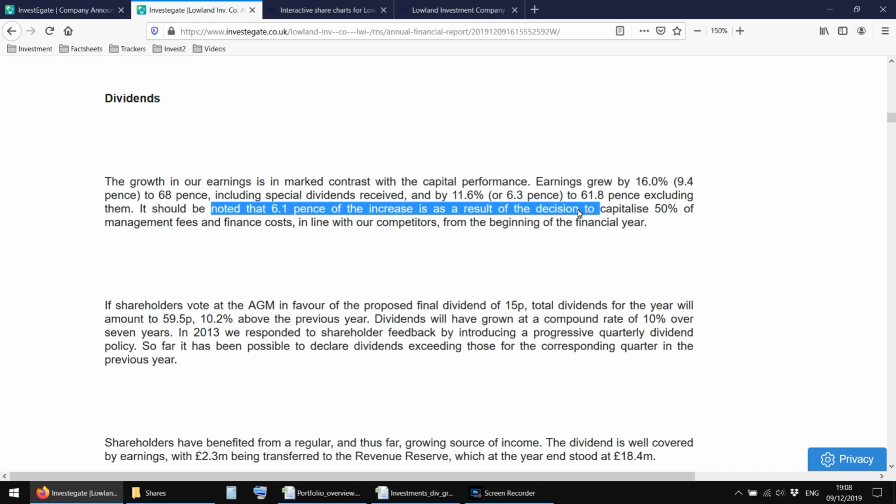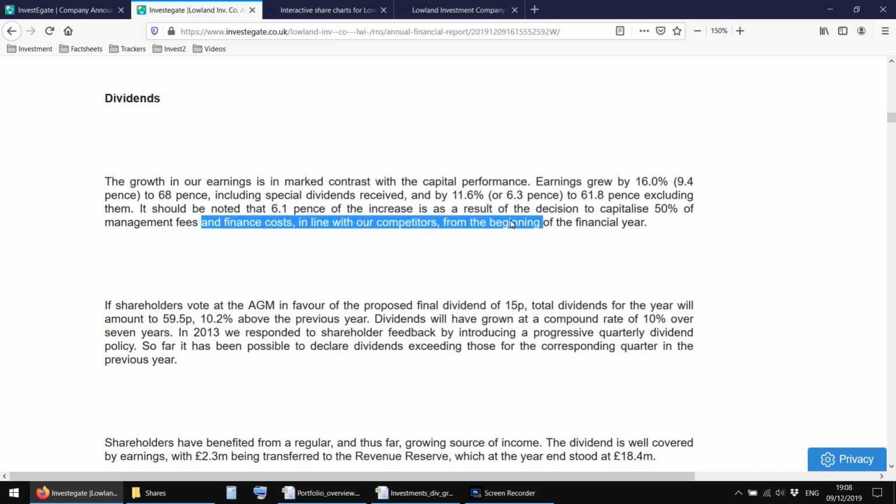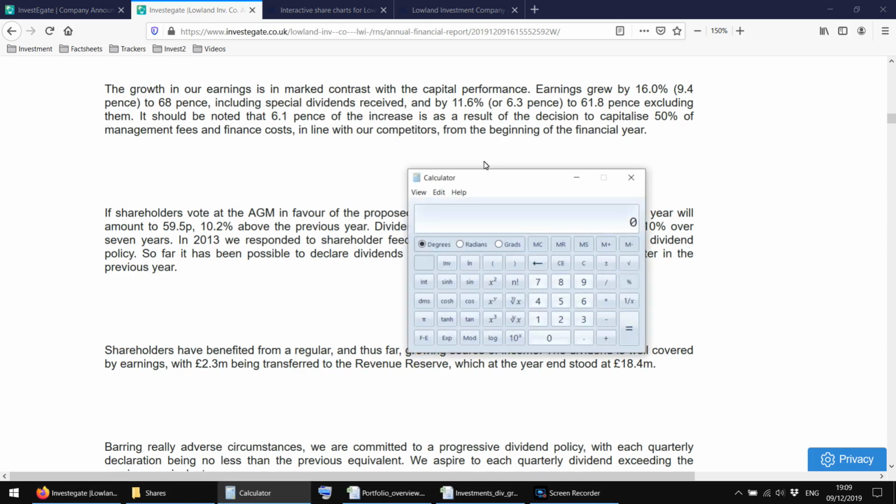Oh, here we go. Right, so that's not the full story. 6.1 pence of the increase is the result of the decision to capitalise 50% of the management fees and finance costs. So that means that I think they used to take all of the fees, like the management fees and the costs of trading, from the dividends that they got paid. But now they're taking half of it from the dividends and half of it from capital, from selling some of the shares they own. So let's do the sums then, shall we?